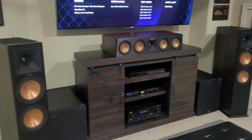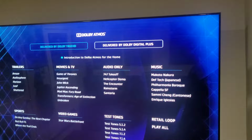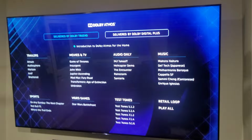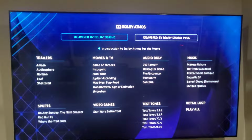Also, the TV is the same. I have not changed that. Now, I will upgrade it once this television decides to stop working, or if budget permits, I will upgrade it. But so far, this TV still works excellent. It's the Sony XBR 940D from 2016. Supports Dolby, supports HDR10.